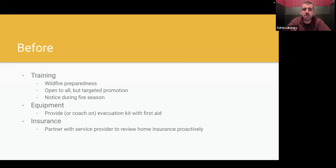You hear stories all the time of people escaping the LA fires and saying, "Well, thank goodness I had this bag packed because it had clothes for my kids and emergency medical equipment I use." And so that's really helpful. So maybe you buy these kits for your employees, or maybe you just point them in the right direction.